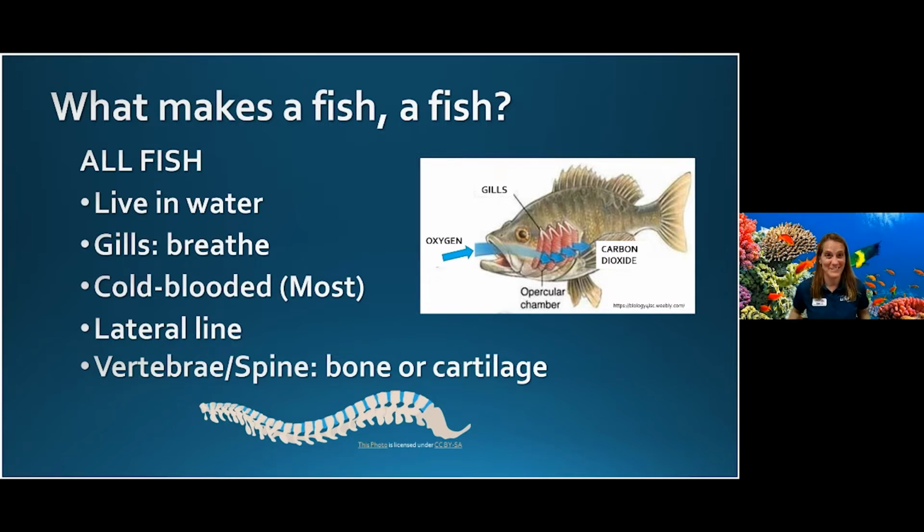Another really cool characteristic that fish have is a lateral line on either side of their body. This is an amazing feature, which I wish I had. It can feel vibrations in the water around them. So this allows them to know exactly what's going on around them, even if it's dark and they can't see. Pretty cool characteristic, I think.